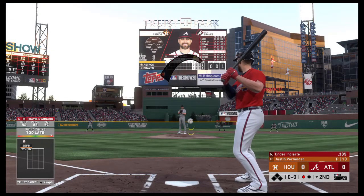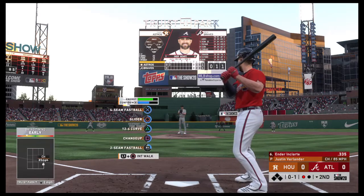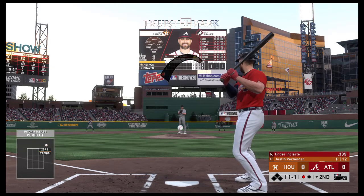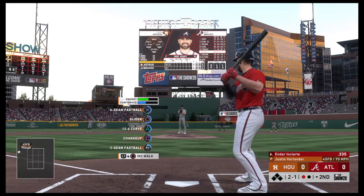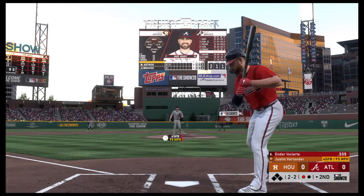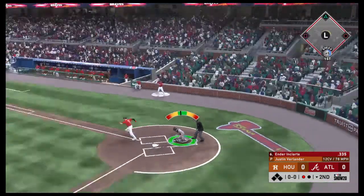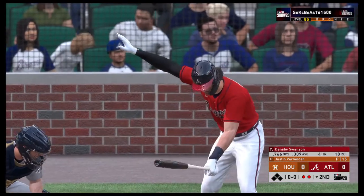Standing in, Ender Inciarte. The right fielder. First pitch on its way from Verlander. Inciarte started to go around, but it's ruled strike 1 anyway. And there's ball 1. Bottom of the second here with no score. Outside, 2-1. And he fires a fastball now for a called strike 2. Got him swinging in the dirt. Stubbs corrals it, and he makes the throw to first. Inciarte is retired. 2 down now.